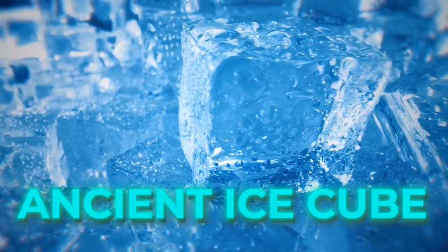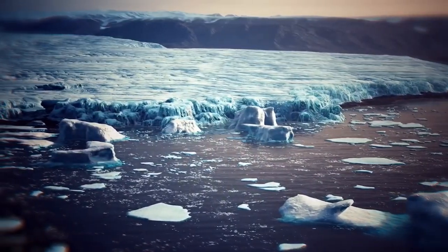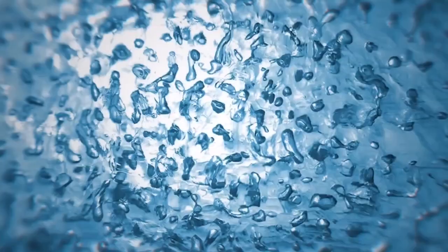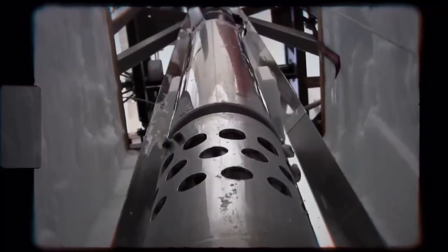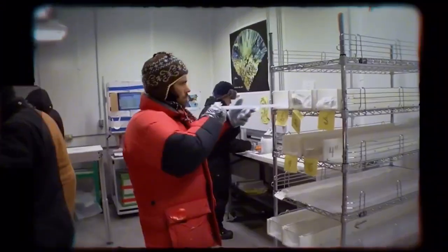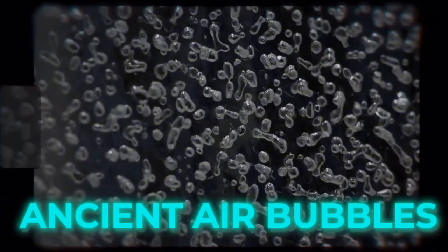Number 2. Many of us wonder how scientists can accurately determine Earth's past atmosphere. The secret lies within the ancient ice cubes preserved in Antarctica's ice. Here, the ice has not melted for not just thousands but millions of years. This means that the air bubbles trapped inside have preserved the atmosphere from that time until today. To access them, scientists drill deep ice cores and extract them. The deeper the core is extracted, the further back in time we can go. Each layer of ice contains air bubbles that have preserved the atmospheric conditions of each year. These are ancient air bubbles that have remained undisturbed for thousands to millions of years.